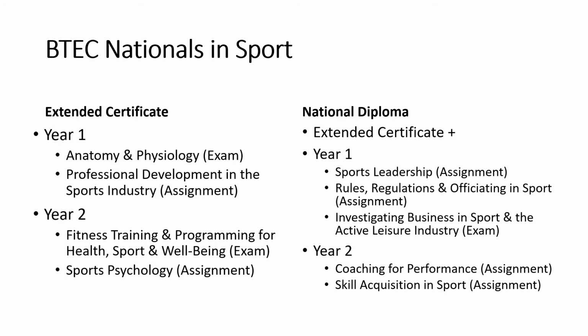This would be in the May-June window, where you'll be investigating business in sport and the active leisure industry. Again, you would get given a fictional business that you would have to critique and then look to improve on. So you would show the strengths of the business, what weaknesses they currently have, and what opportunities they could have to grow and develop.